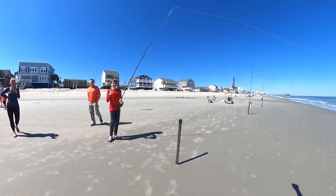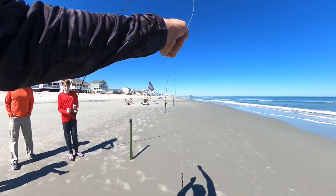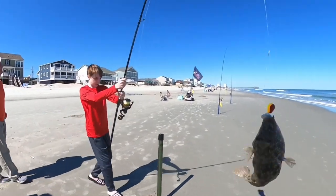So this is a puffer fish. Keep reeling, reel that slack up for me. There we go, keep coming, keep coming, keep coming. Perfect right there. And then set the rod in the rod holder. Yep.